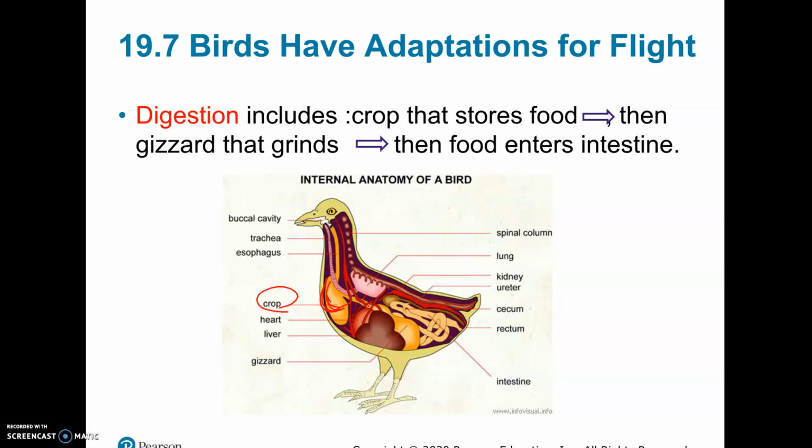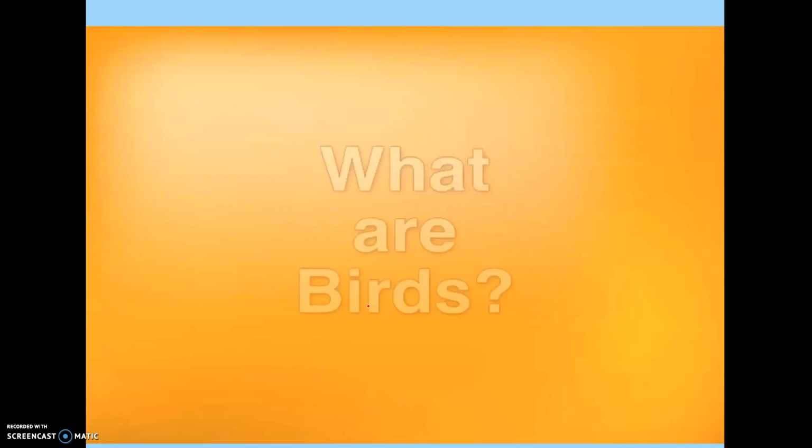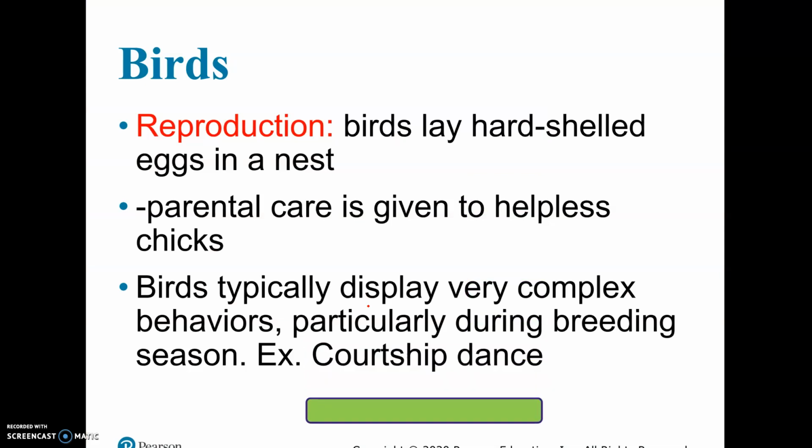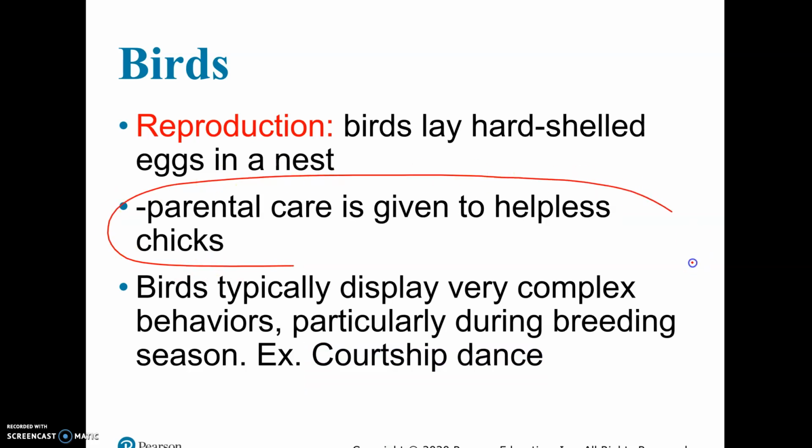Anyway, so 4-chambered heart, hollow bones, they have the ability to fly, they lay hard-shelled eggs, and they offer extended parental care to their chicks. So this is, again, another advancement over the reptiles. Reptiles, most of them, a few of them watch their chicks, but most of them lay their eggs and they leave. So birds typically stick around, which is going to ensure the babies are more likely to survive.